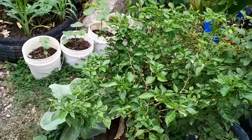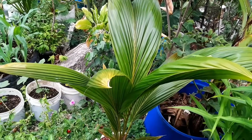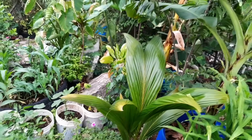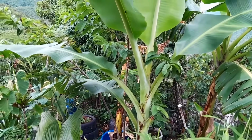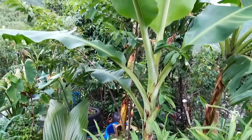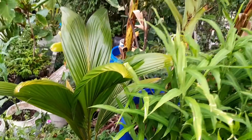It's looking good. This is my coconut tree and it is growing like a weed. It is looking beautiful too. That's experimental. Not sure how it will do. This is supposed to be a Fia banana. It's supposed to be a dwarf. It does not look like a dwarf to me. It is in a container, guys. That blue container right there.